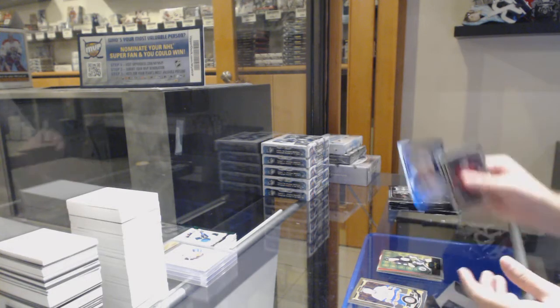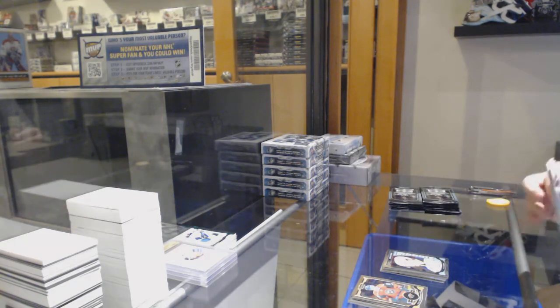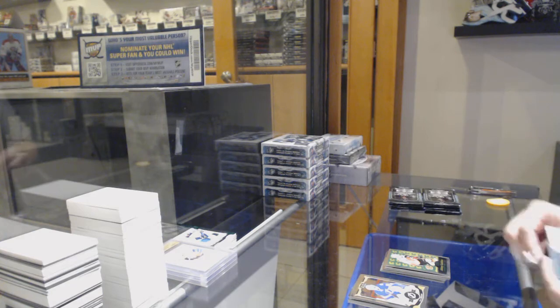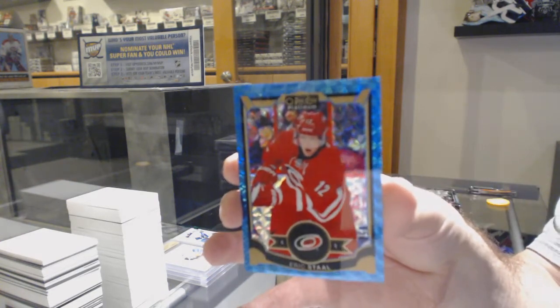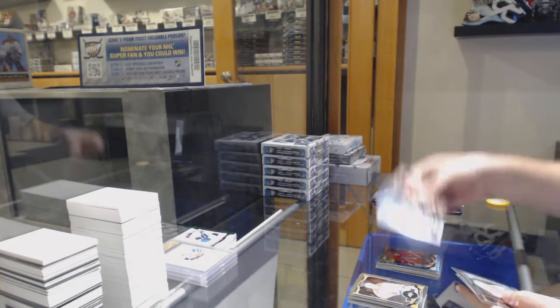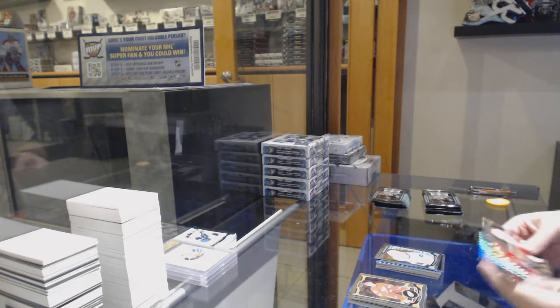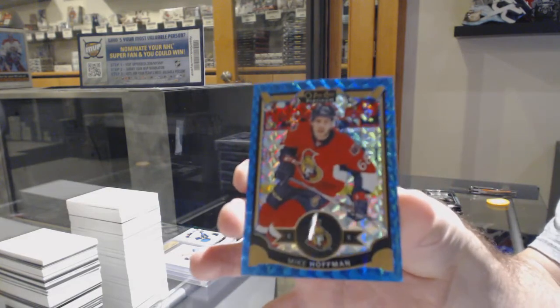Retro of Cam Neely for the Boston Bruins. Jack Eichel, rookie for the Buffalo Sabres. Calgary Flames, retro of Johnny Gaudreau. Matt Puempel, marquee rookie for the Ottawa Senators. And an Eric Staal, numbered to 75, Blue Cubes, Carolina Hurricanes. Boston Bruins, Phil Esposito, retro. Hunter Shinkaruk for the Vancouver Canucks, marquee rookie. We've got an Emile Poirier for the Calgary Flames. And a Mike Hoffman to 75, Blue Cube. Ottawa Senators.